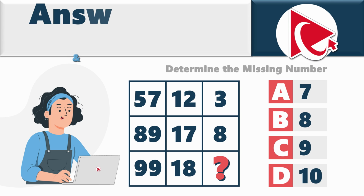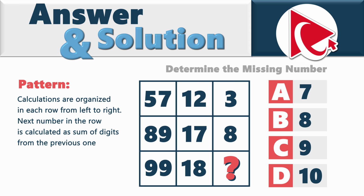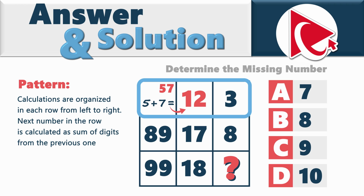If you look closely, you can easily recognize the pattern. The calculations here are organized in each row from left to right. Next number in the row is calculated as the sum of digits from the previous one. Let's look at the first row calculations. The number in the upper left corner is 57. 5 plus 7 equals 12, and 1 plus 2 equals 3.